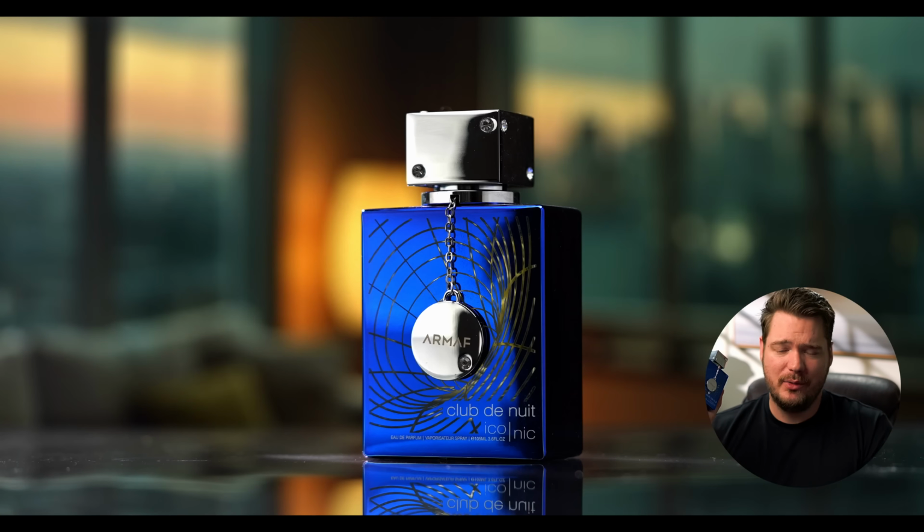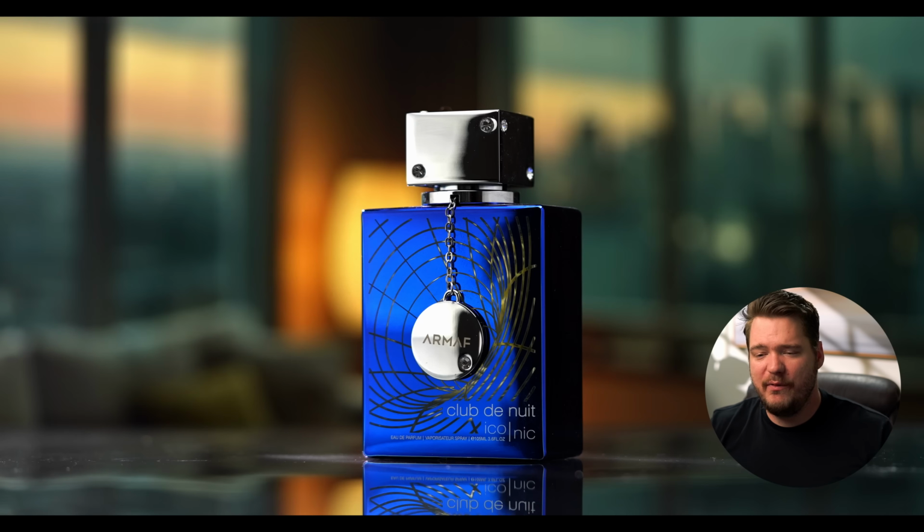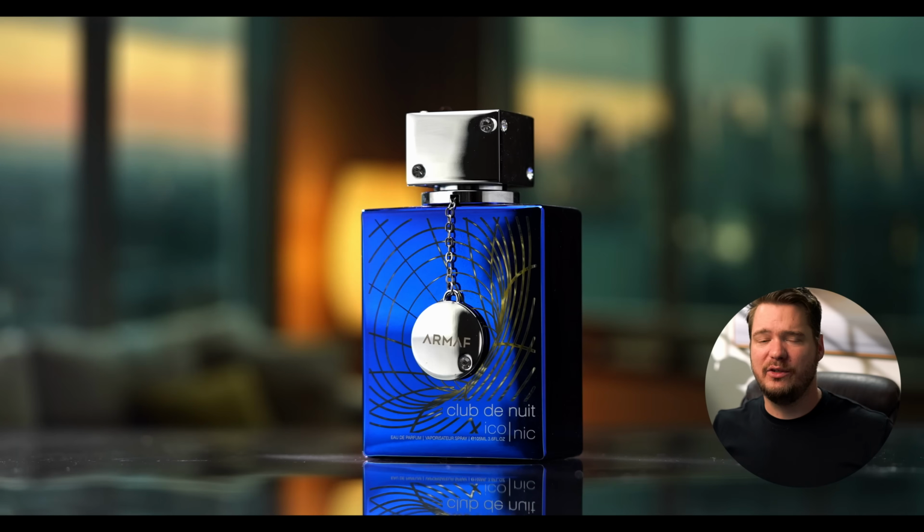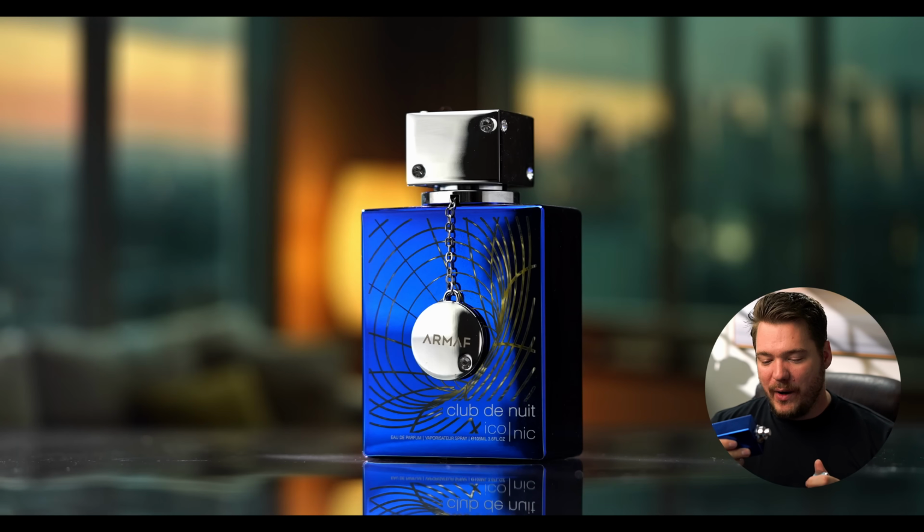One of my favorite Bleu de Chanel clones has to be Club de Nuit Iconic, the blue version of Club de Nuit. So this is kind of an inspired by Bleu de Chanel, and this is a very good alternative here. You have this nice musky freshness, the nice floral aspects, and this amazing citrus quality in here. It's such an iconic scent. I need to wear this tomorrow.